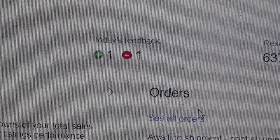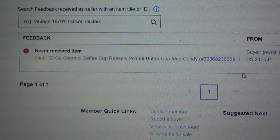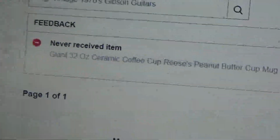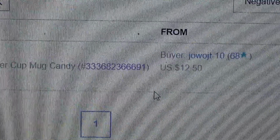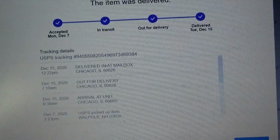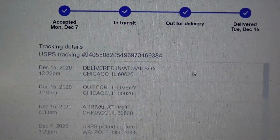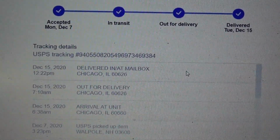Alright guys, somebody just left me a negative feedback. It says, never received item. Huh. You know, that's very interesting. Let's see what the tracking says. Huh. December 15th, delivered in at mailbox.